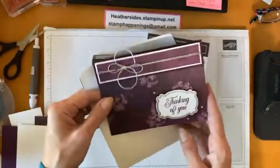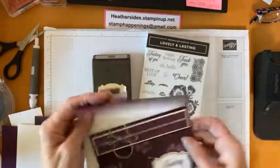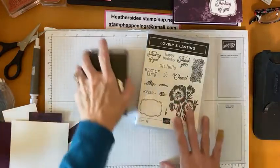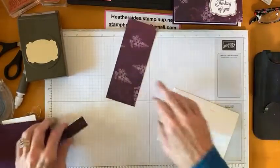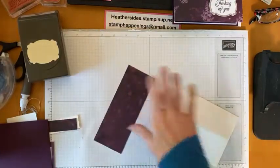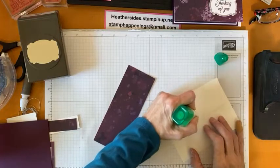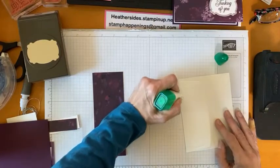Here's the card. And it's sort of a fun fold. I'll show you what we're doing here. Okay, so this paper is, I forgot to write down what designer series paper this is, but it's one of the new ones. Let's go ahead and start with our envelope. Oops. Isn't that gorgeous designer series paper, you guys? This is one where you can do very, very little stamping because this paper just speaks volumes, does the work for you.